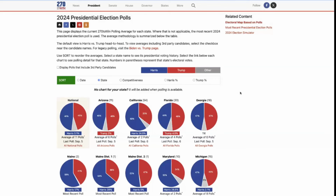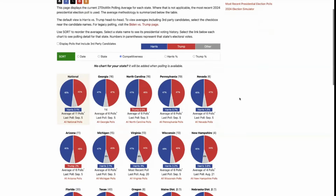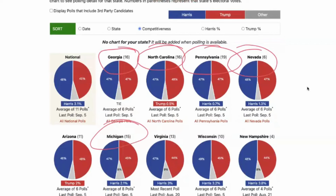So in terms of the presidential debate, we've got two very different candidates with two completely different policy platforms. When we look at these election polls, from a competitiveness standpoint, we can see that the most competitive states are actually swing states: Georgia, North Carolina, Pennsylvania, Nevada, Michigan. These are huge states that could really swing the ultimate outcome of the election. And because so many of these states are so close, we're talking less than a 1% margin of error in most of those states. And so this debate could really tip the needle if one candidate or another outshines the other.